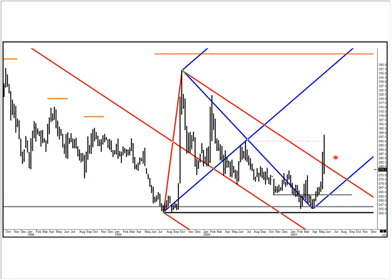I want to know now, what does it mean? What do I believe in? And where do I really think it's going? Am I willing to put my money on the table? Okay? And I'm not talking about 10 contracts.